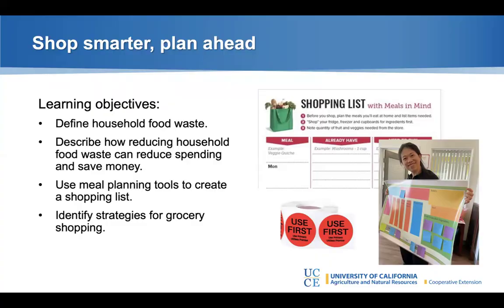And each of our lessons had hands-on activities, which we will not be able to do by video, but I can describe some of them. We also gave incentives to the participants of these classes. One was the shopping list with meals in mind. We created a pad with a magnet on the back that could be put on the refrigerator. Also use first stickers to put on things in the refrigerator we want to use before they spoil. And then the picture on the right is our advisor, Yu Meng, who was working with the participants to come up with tips for shopping in different parts of the grocery store.